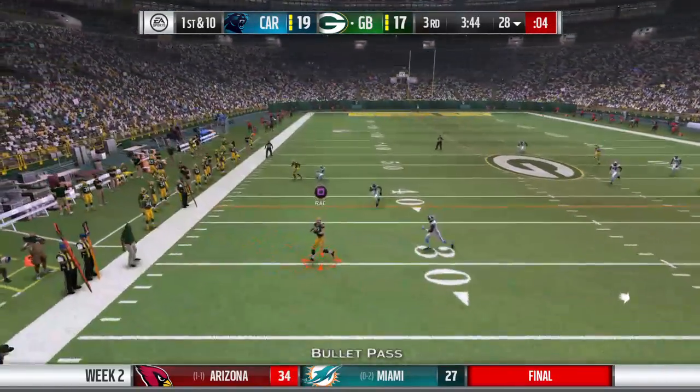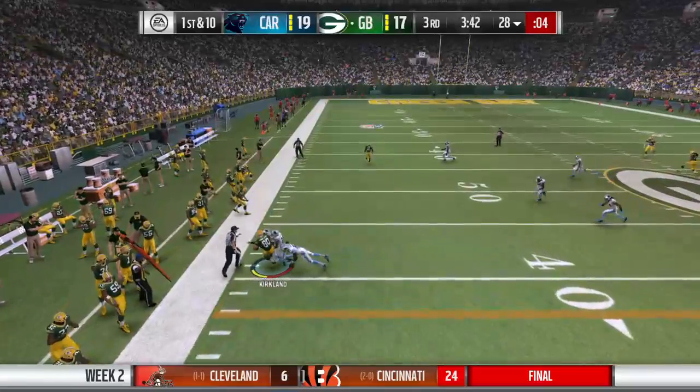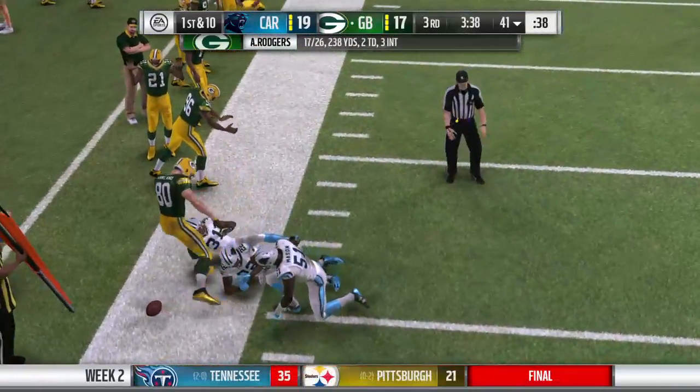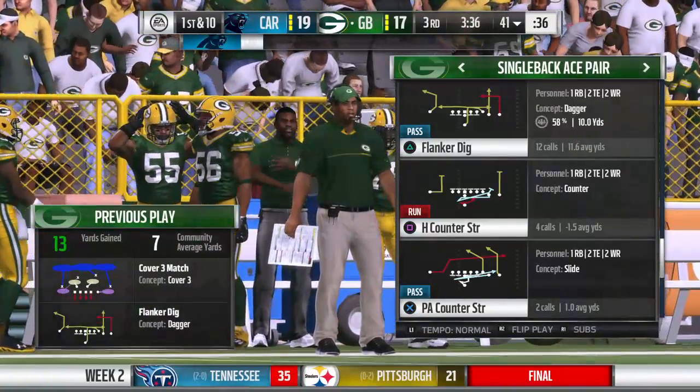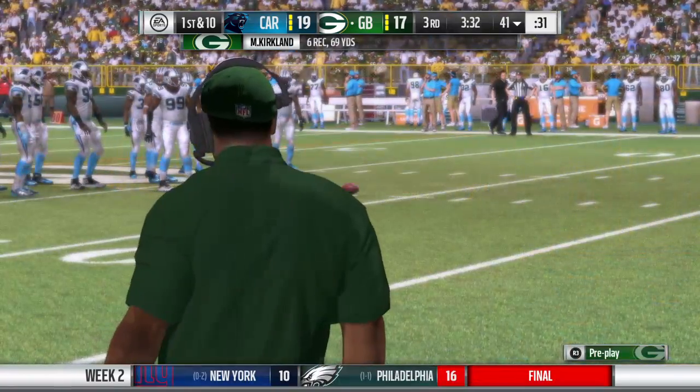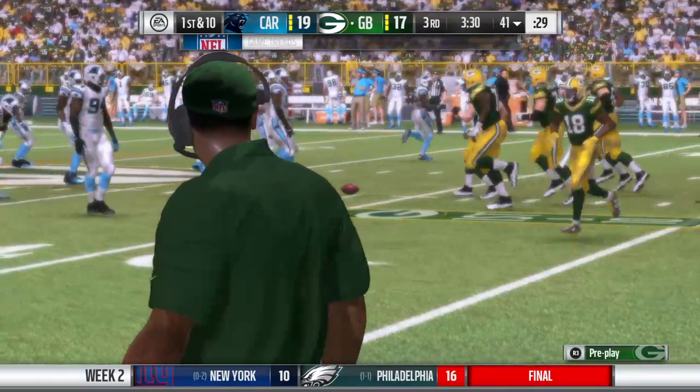Okay, so how do you do that? How do you shake things up? You look at what you called before, realize it hasn't worked. Go to something else. And maybe try and find one of those special plays from one of your better players, and maybe try and hit something big and get things going in the excitement area. Looks like the defense in press coverage here.